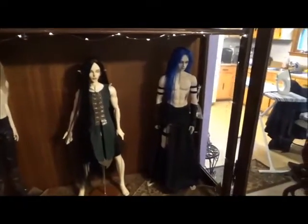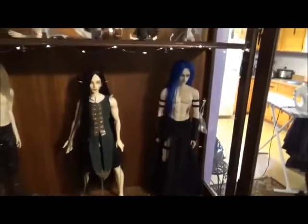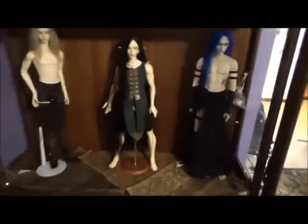And there you go. There's Lamrain, Lyska, and D. D is 98% complete, and I just love him. I put him over there because I can see him better from this side. He is my favorite. He is my man.